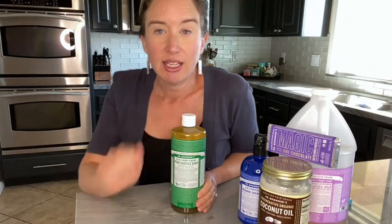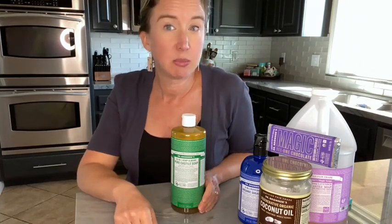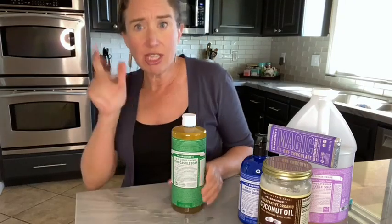If that ingredient list is missing, that's a red flag. If it's really long, it probably means there's some stuff in there that doesn't need to be. They might be fillers, they might be synthetic ingredients. So that's a bit of a red flag.